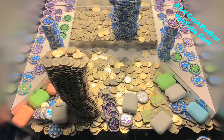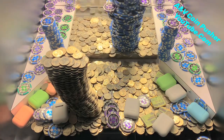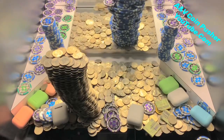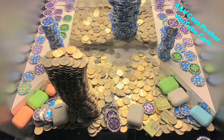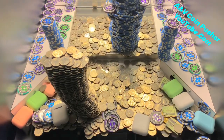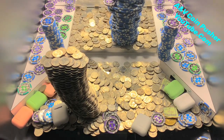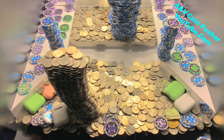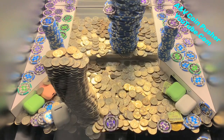Oh my goodness, there it goes. The top half of it fell over. That coin tower. Oh yeah, it's doing good. There's quite a few $500 chips in there.